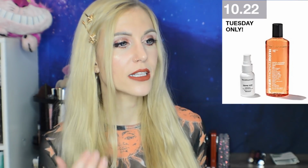What I'm going to say about this primer, or at least the one that I've tried, the original, it is a very basic silicone primer. There are a lot of products on the market like this. Lancome's Love Base Pro is similar. The Smashbox Photo Finish Original, they're just that clear silicone primer. What I think this is best for is skin types that have maybe a little bit of fine lines. You're kind of trying to smooth things out. That silicone is going to give you a base so that your foundation can go on more smoothly.